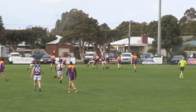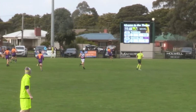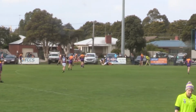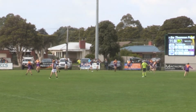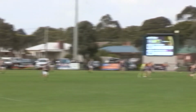Again, target up wide. The ball is brought to ground on the half forward line. They try and win possession back. Picked up again, I think it was Maguire that had it handballed out. It's going to be picked up, and the umpire said it's a free kick. Sling tackle. Egan, is it? Yep. So Egan now with the ball. He's going to come right across the face of goal.